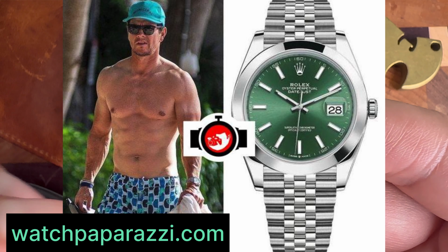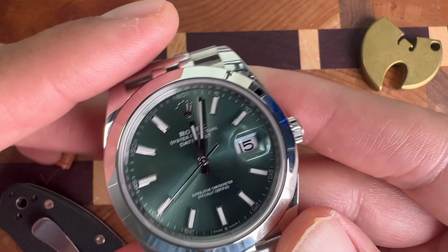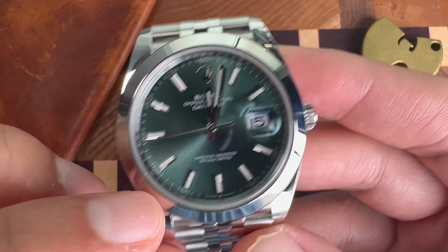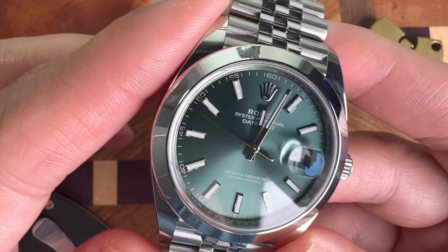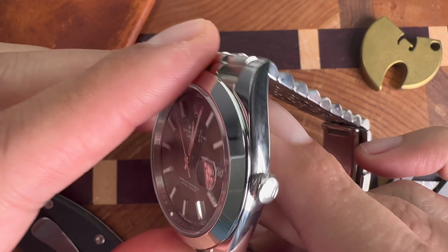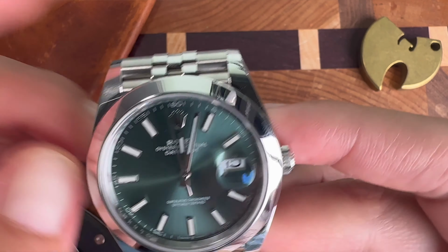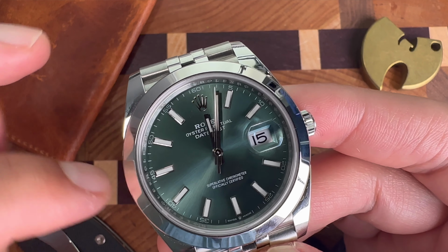So here's a couple of photos. The photos have been running along this whole video of Mark Wahlberg on the beach with this watch. I'm not sure if I'm that bold to wear a Rolex Datejust to the beach, because I don't really want to get too much sand in it, or get it all salty or whatever. But I'm sure it can be worn at the beach in the water. But if you do see somebody on the beach with this watch, it could be Mark Wahlberg, it could be me. Who knows?